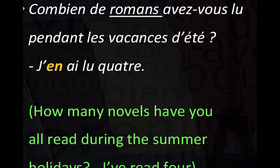I'll again use this sentence in a context so that you can understand when to avoid repeating the quantified noun. Combien de romans avez-vous lu pendant les vacances d'été? J'en ai lu 4. How many novels have you read during the summer holidays? I have read 4. In the question, we mention the quantified noun roman, but in the answer, we use the pronoun en instead of repeating the quantified noun.